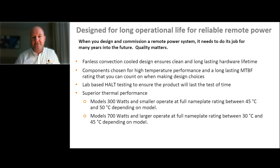Some of the things that we integrate in there, of course, are fanless convection cooling, but also we're choosing products that are really rated for higher temperature, specifically capacitors, often something that's neglected and very prone to high temperature failure. So we push a lot harder for higher rated products there. And then it's really common for us to provide mean time between failure data calculated from all of our components and from testing and analyzing our past reliability track record to make sure we can give values that customers can count on when they're working on really well engineered projects.